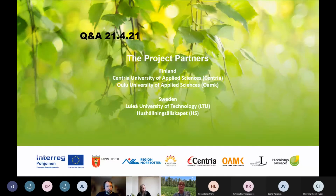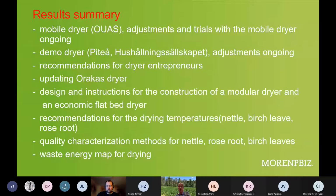So the MoreNPBiz project is about energy and quality efficiency of drying of plant-based materials. Our project partners, you already saw the introduction, from both Finland and Sweden: Centria, Oulu University of Applied Sciences, and Luleå University of Technology, and Huusholm Sells Carpet. I have here a short summary of the project results, and you will hear and see more details in the introductory presentation.